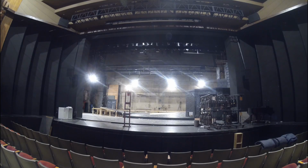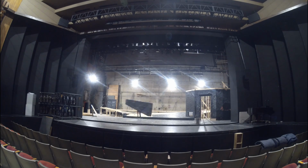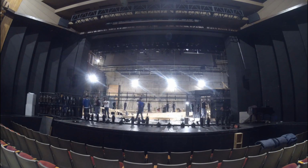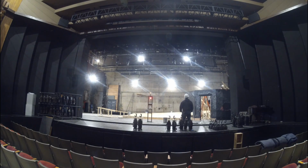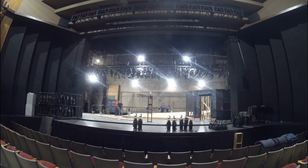In a moment you'll start to see us utilize our fly system. That is a counterweight system that allows us to fly scenery, lighting, whatever we need over the stage. We have both manual, which mostly is used for scenery, and later you will see our masking curtains, borders, and legs being rehung on those battens. And you'll also see our motorized on stage that is used primarily for our electrics.